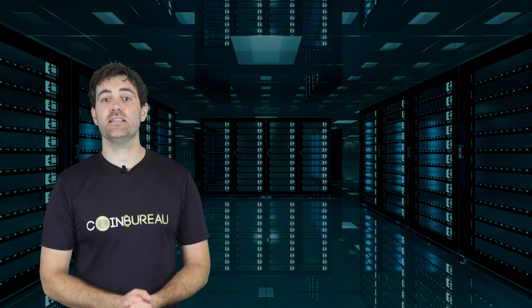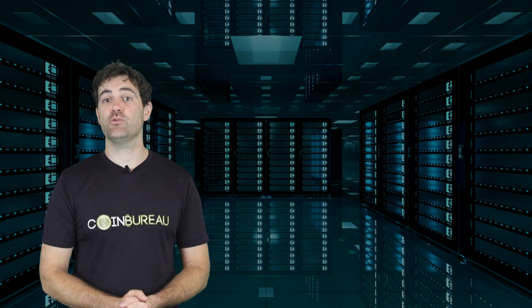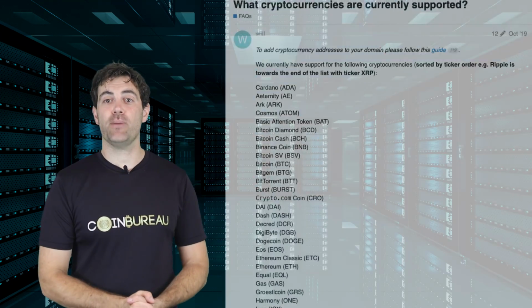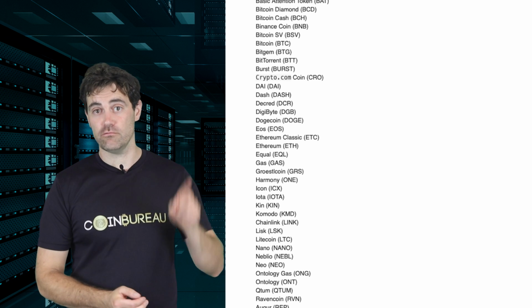Another awesome thing is that you can use that blockchain domain to accept payments in over 40 cryptocurrencies. That's right, I said 40. You can use these domains to accept payments for any of the cryptos right here.